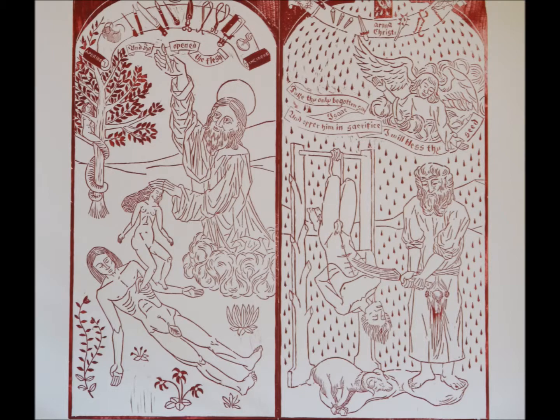Now, the main panel on the left represents the birth of Eve. We can see Adam with the opening at the side, and I've represented this opening drawing on vaginal symbolism with the lips, and I've also linked it to dissection because we can see the tools at the top, and God holding his arm up and holding the tool of dissection, and the script reads, "And he opened the flesh."